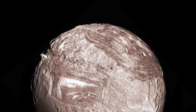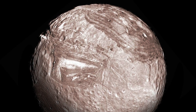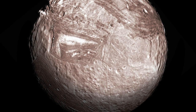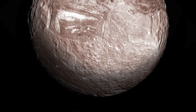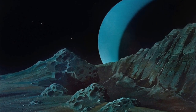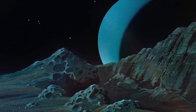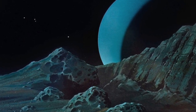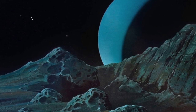One of the original thoughts was Miranda was almost torn apart, but managed to pull itself back together. This almost breakup and reformation is proposed to have led to the weird Frankenstein-like appearance. Another scenario is that Miranda has been subject to substantial meteorite strikes that melted the surface and refroze over. That could serve as one possible explanation for one of the weirder formations on this moon, its coronae.